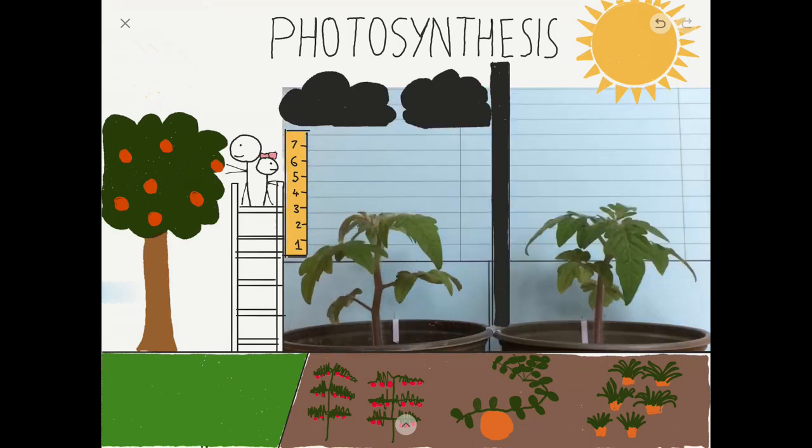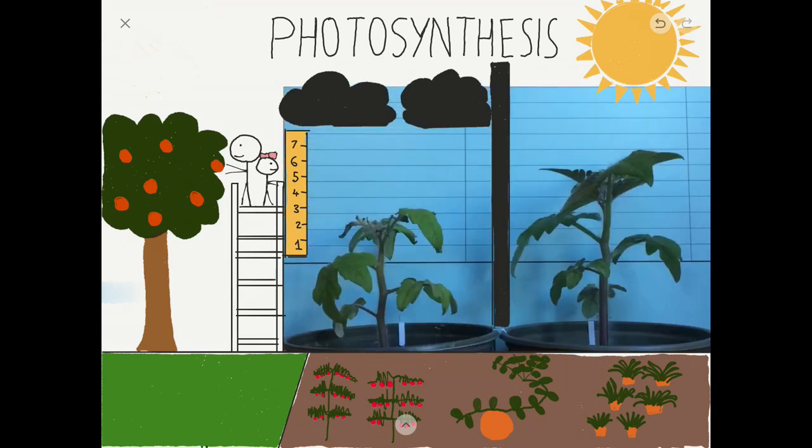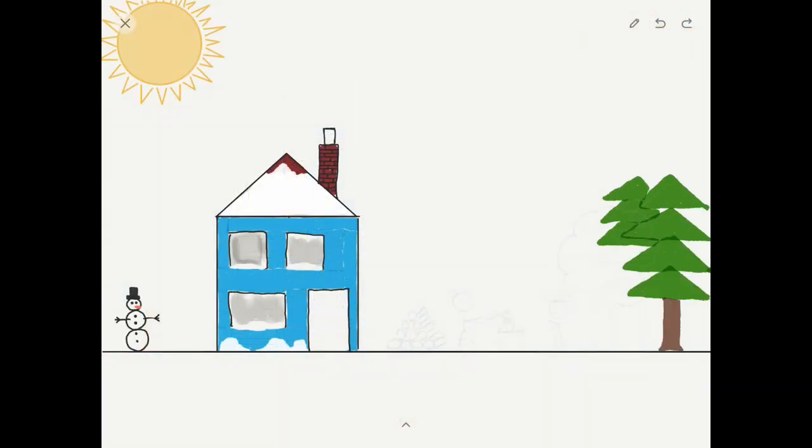Oh look, the plant with the sunlight is definitely taller. So the sunlight's energy is transferred to the plant, and it grows. And then we can eat the fruit, or the plant itself, and we get energy. So you were right, the sun is our energy source. But it does not help us heat the house in winter, does it?